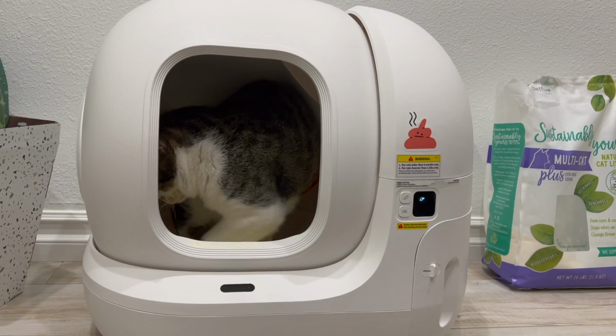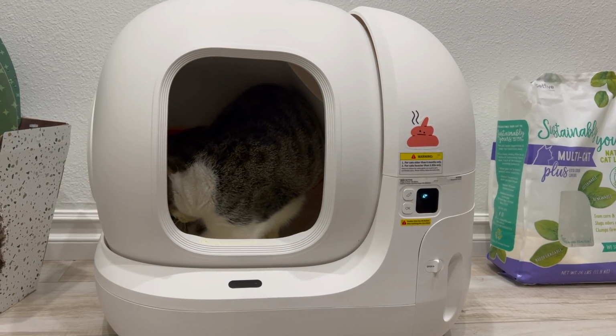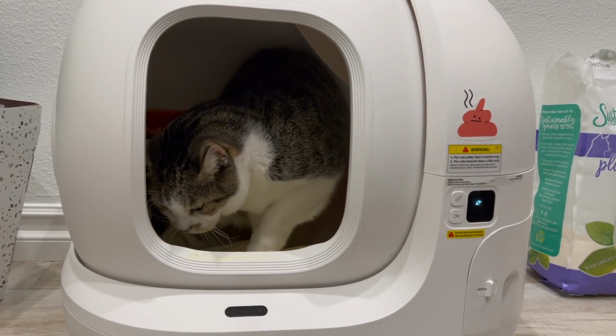And on top of testing the 3 different versions, I've also tested this litter in my automatic litter box. This litter is very interesting. It's like a hybrid of clay and sustainable litter. You basically get the best of both worlds. You get the clumping capability that you get with clay litter, and you get the sustainability aspect that you would get from eco-friendly litter. Let's dive right into the pros and cons.